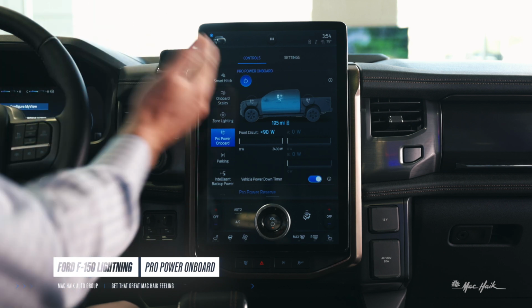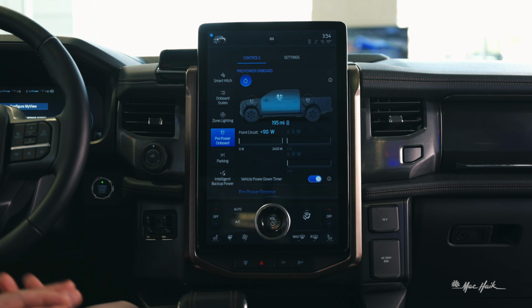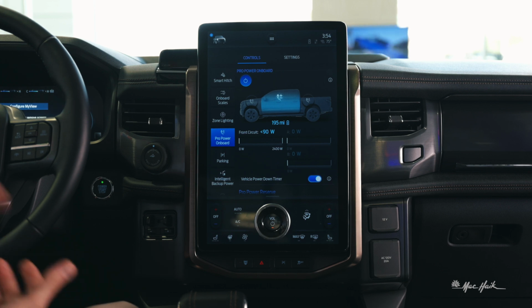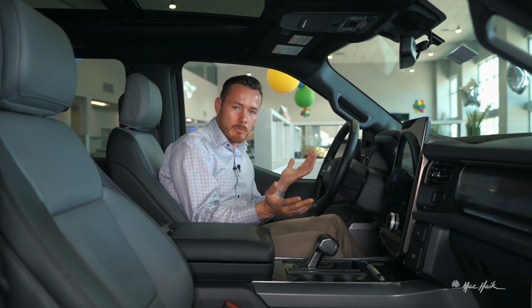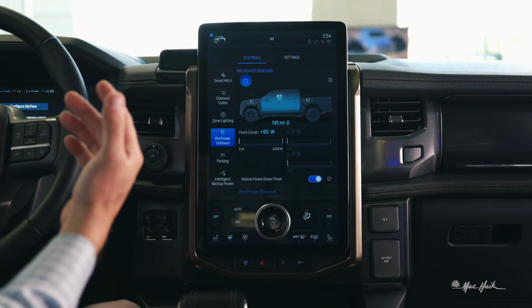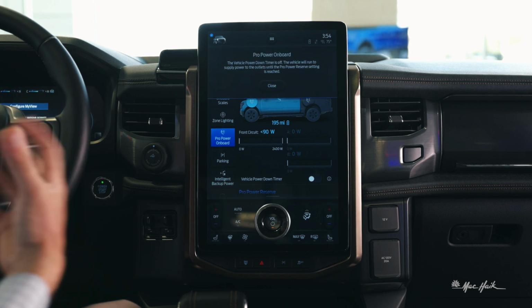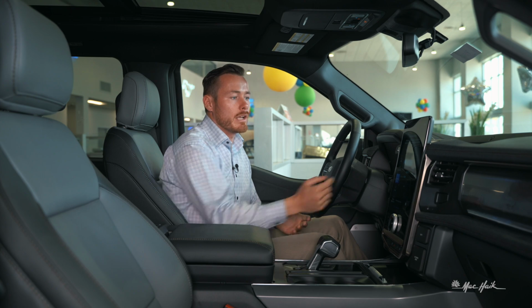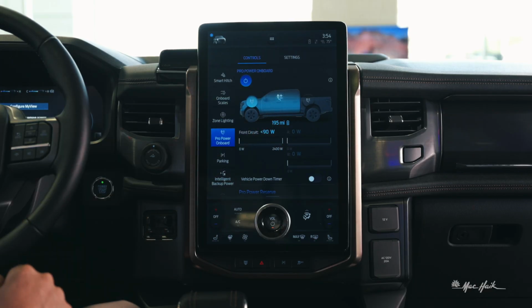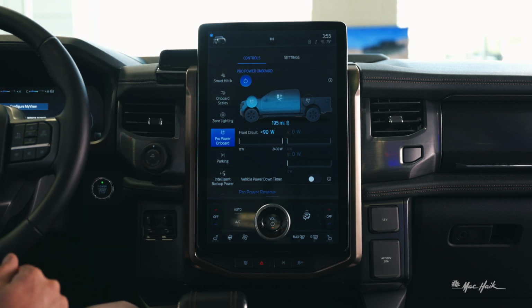Moving on with Power OnBoard, it's showing me that I have plugs inside the cab, plugs outside the cab, and plugs up in my frunk. And I'm not using any of them right now, but should I need to, I can just simply tap on it and I'm putting power on that power system right away. And so then I can thus go out there and use the Mega Frunk power right now. I can do that from in here, and I can also do it out there.